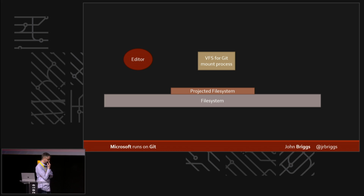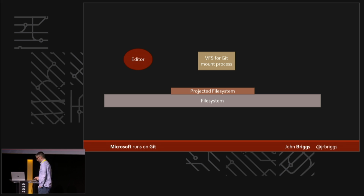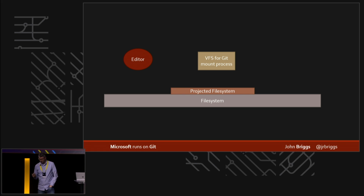And moving onto a system, even like VFS for Git, they had seen their status times go from half a second, 750 milliseconds, up to 2.5, 3.5, 4.5 seconds. And there was general dissatisfaction with that performance. And so we took a little bit of a cue from how IDEs handle this.